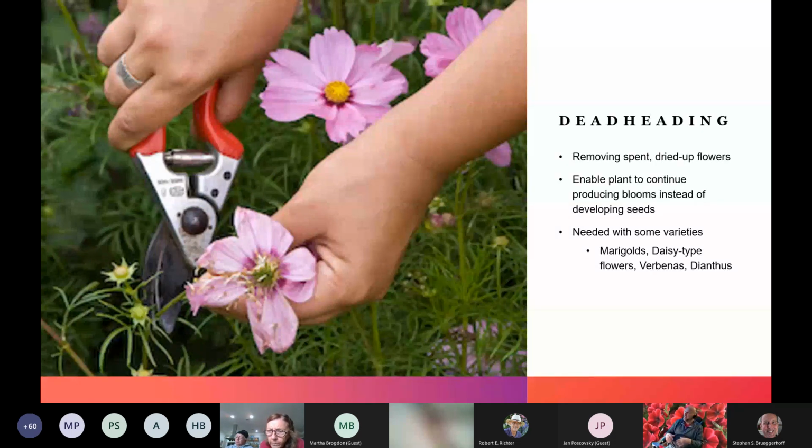Deadheading, and this is not listening to the Grateful Dead out in the garden as you're working, but hey, if you enjoy that, go for it. This is actually what we want to do is we want to remove the older flowers or the spent flowers or the dried up flowers because we don't want them to go into seed, because we want to keep that plant blooming. So if we stop the energy going into seed production, it will continue to bloom and we'll have more flowers throughout the season. Some of the plants that will need this are marigolds, any of the daisy type flowers, verbena, and also dianthus. So anything that, if it doesn't look good after it's bloomed, go ahead and spend some time and clean it up, because the plant is going to like it, because it will continue to bloom, and you will enjoy that color for a longer period of time.